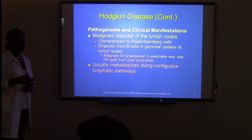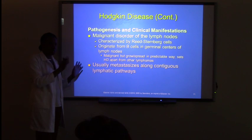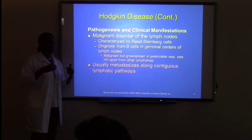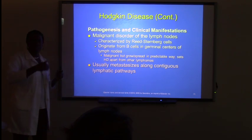When we take a look at this, this is also a different type of tissue, so the slide is going to look different. This is malignant, but it does have a particular pattern in the way it grows. So when a person has a lymphoma, it is fairly easy to go through that whole TNM, or staging, process, because it has a particular pattern.